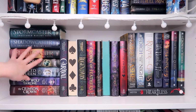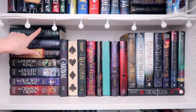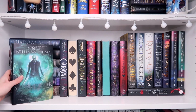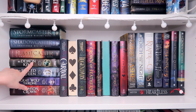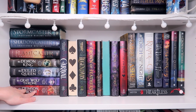So let's start over here. These are my Cinda Williams Chima books. I've read all of these. I have not read, though, the last book in the Flamecaster, or I believe it's called the Shattered Realms books. So there are 4 books in each of them. This is the spin-off series of this series. This was the 7 Realms books. So Demon King, Exiled Queen, Grey Wolf Throne, and Crimson Crown. Don't ask me why this goes this way and this goes this way. I just realized that. Definitely should have fixed it, but that's okay.